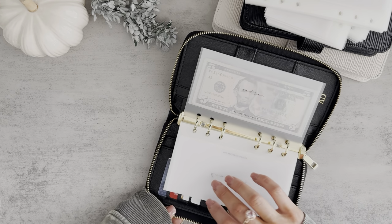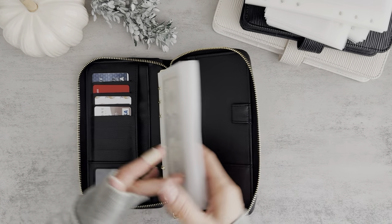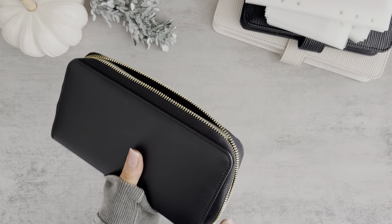And then miscellaneous is just anything I forget to budget for, or if I'm over budget in one of these categories. So those are my wallet envelopes that I carry with me on a daily basis.